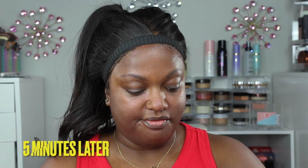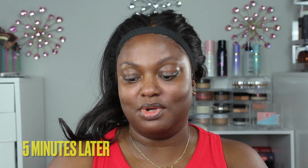Okay, so it's been about 5 minutes and I'm going to use this Charlotte Tilbury Hollywood Flawless Filter for Superstar Youth Glow. This is the number 8. I have number 7 also, but I really just like this. And I think it gives a nice amount of coverage. So this is what we are using today. Hopefully, I don't have to go in with anything else.